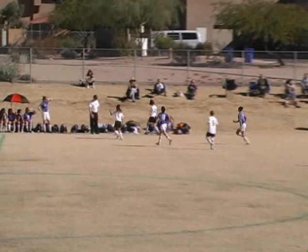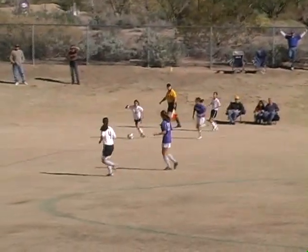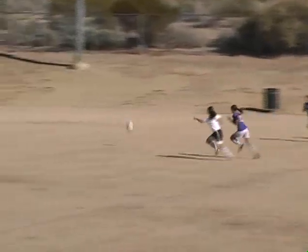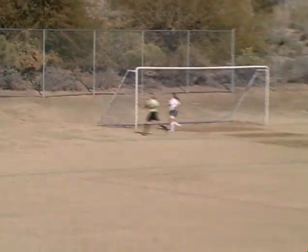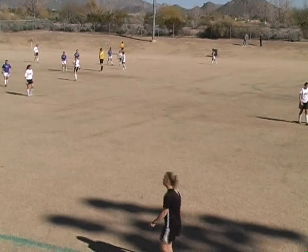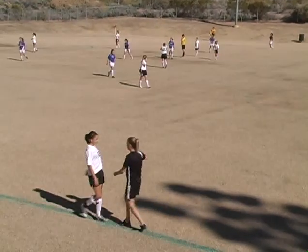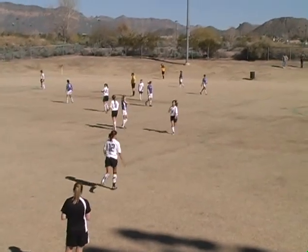All over to the far side. Number 22 on the ground, shot on goal. Oh, just past a diving Lindsey Williams and out across the back line. Carly Graff looking for the score there, and her shot on goal is just wide.